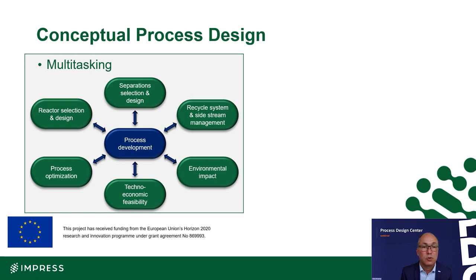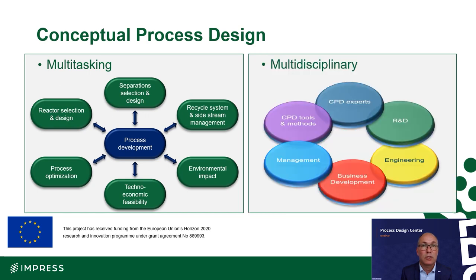Therefore, conceptual design requires a multidisciplinary approach involving CPD tools, CPD experts, who work in close collaboration with R&D and engineering, but also with business development and management. With such an approach and involvement from multiple parties, it's possible to develop an optimum process concept. And the IMPRESS project is a good example thereof.